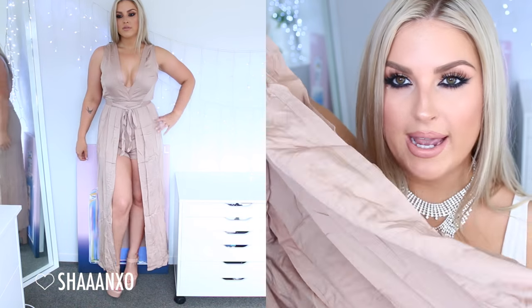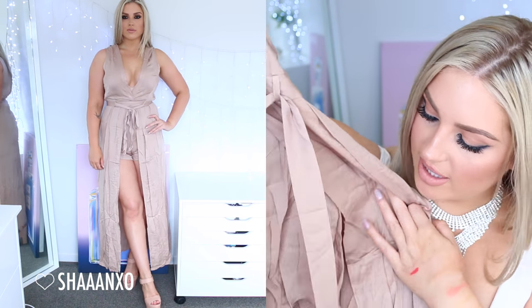This is another high-low style, except this one doesn't have sleeves. Once again, it has a deep V-neck, and then the back is super long, and then the front is just like a little pair of shorts. It's got a little tie for around your waist, just to cinch you in a bit. I had to get this because it was just so different to anything else I have.